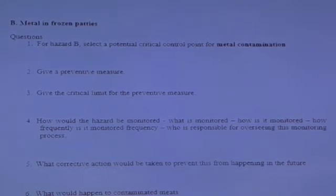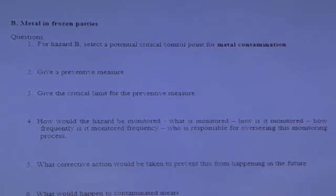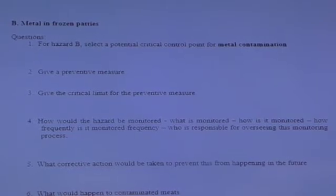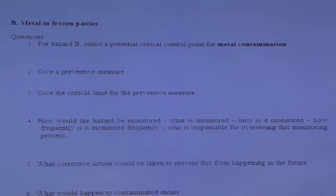Number 31. Who's 31? Ms. Majel, I'll let you be 31. It might be me. I don't have my papers. Okay, look up here. For hazard B, which is metal and frozen patties, what is the potential critical control point?